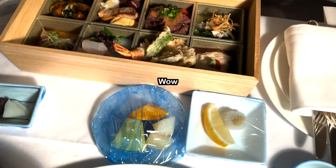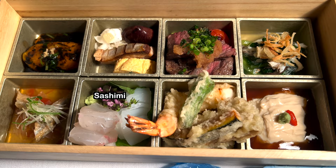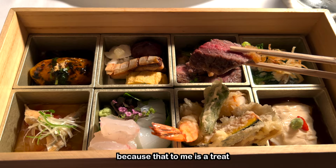Look at that! So there's wagyu beef, I think that's tofu. We have tempura, sashimi. Looks so amazing. Look at this, guys. We're so thankful. This is not every day, guys, so we're gonna savor every single bite. Wow, I'm gonna start with a wagyu because that to me is a treat.